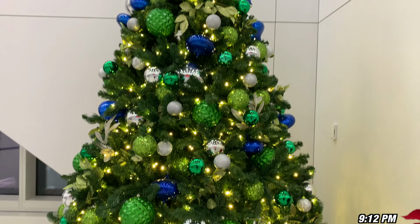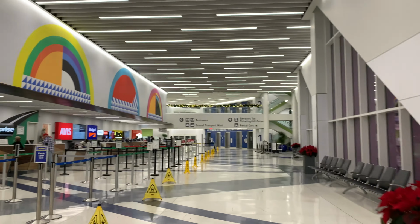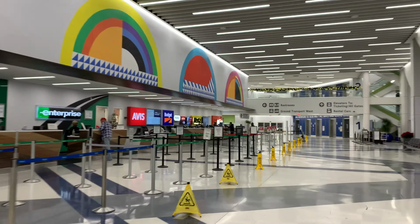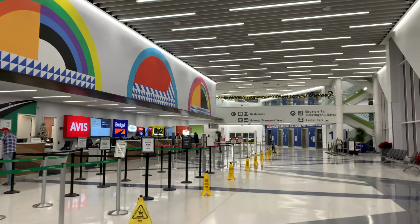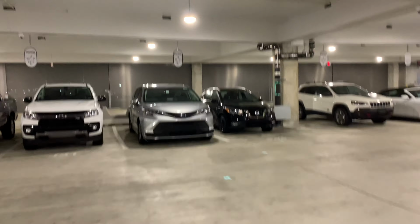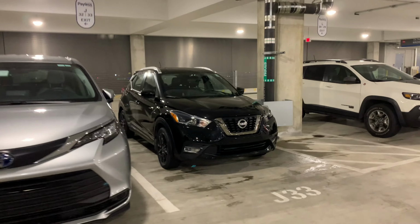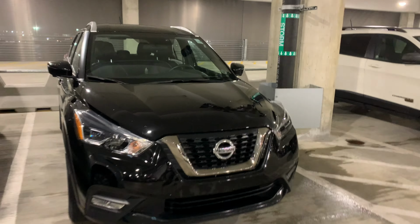Some more little decorations. I got some lights down here. Not busy at all, so I'll be able to rent this thing fast. Okay, so I hopped on an elevator. I'm going to the fourth floor, and I'm looking for J33. See, I was looking and it said 32, 33. I thought it was this minivan. It's actually this thing here, this Nissan. I think it's like a Bolt or something.